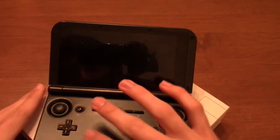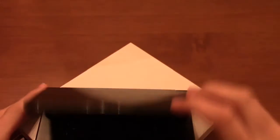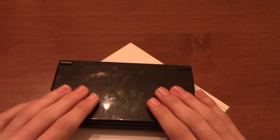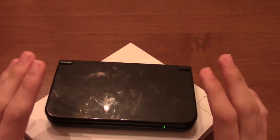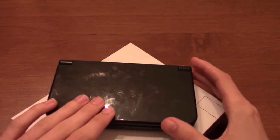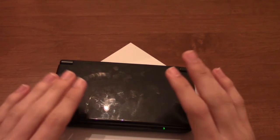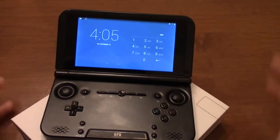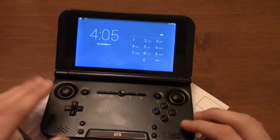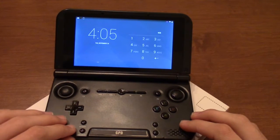Overall, I really like the device. For $150, it is a really good device. This is a dedicated Android gaming device. It's not like a tablet where it's all-around stuff. You can do other stuff with it. It's just more like this is an actual gaming Android device. But overall, it's one that was done very well, and I really like it.